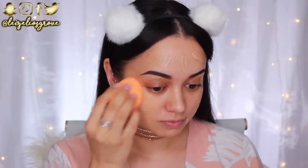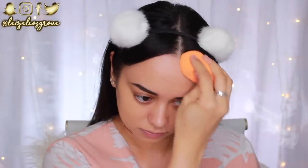It just stays put on me all day long, and I have super oily skin, so the fact that this stays put is just amazing. The undertone of it is amazing for my skin tone. The color that I use is Golden Beige. And the finish that it gives me, man, I am obsessed with it. I can't say enough good things about this.